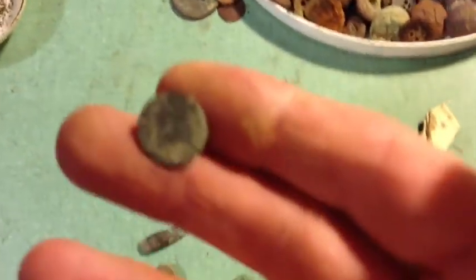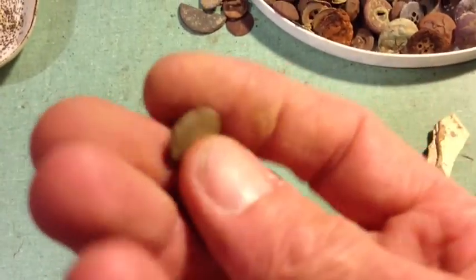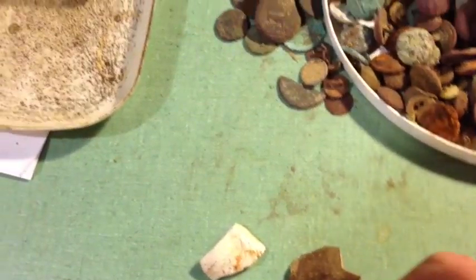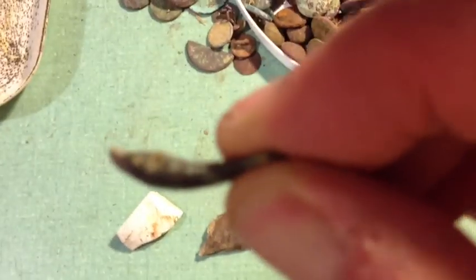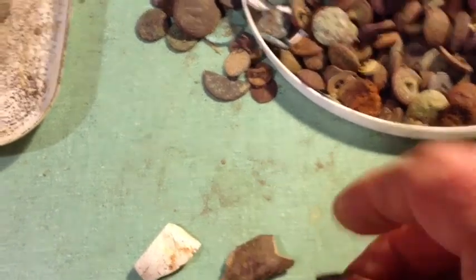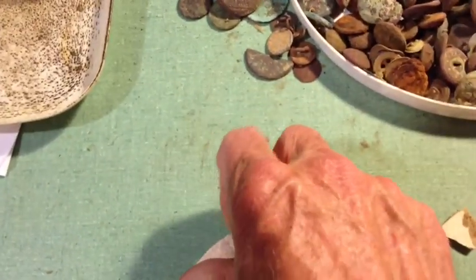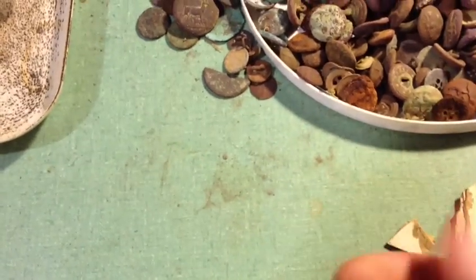And then I got a couple other little just plain flat buttons. That one's kind of a white metal, made a kind of strange signal. And this is part of a shoe buckle or something. You can see where they broke, and that there's a little cross thing there. And I think this and this are pipes, part of pipe bowls.